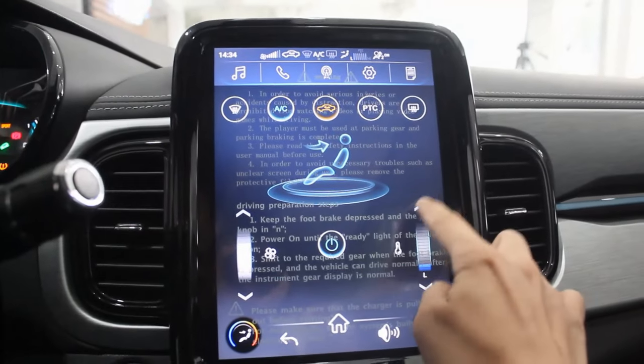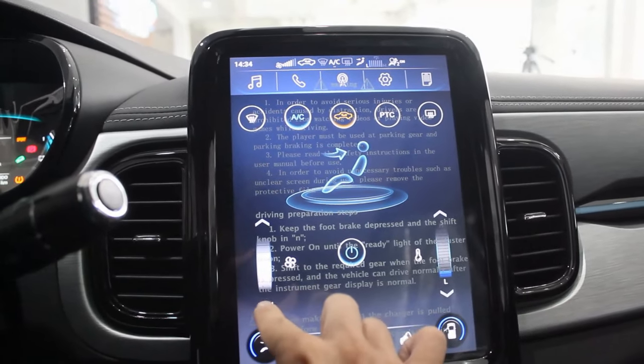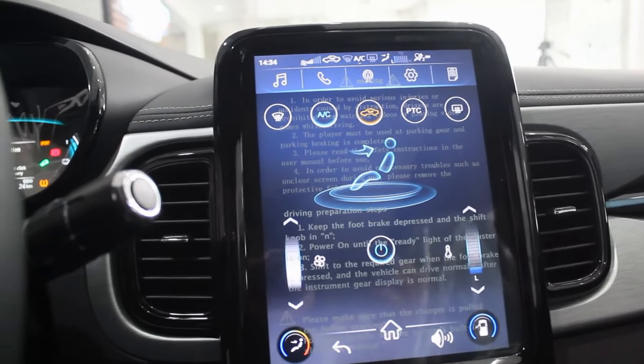So the big highlight for me here is this massive infotainment system. I think a 7-inch infotainment screen, very similar to an American brand since it's a vertical screen. So you can do a lot of stuff like for your air conditioning. I mean, it's no Tesla, but you can adjust it all here. And here's my favorite part.